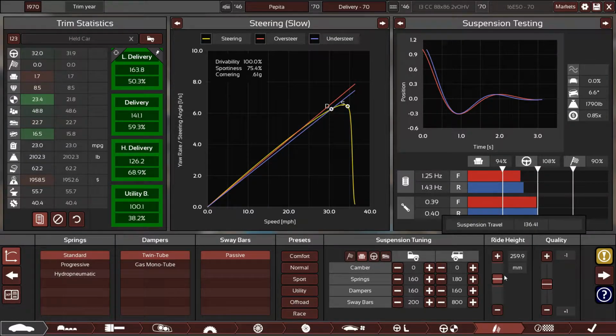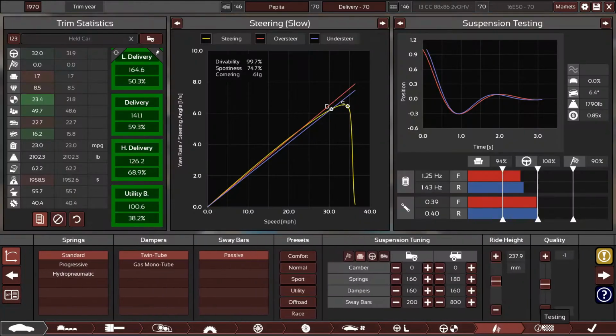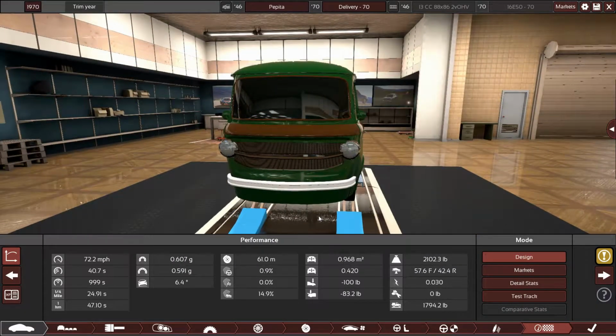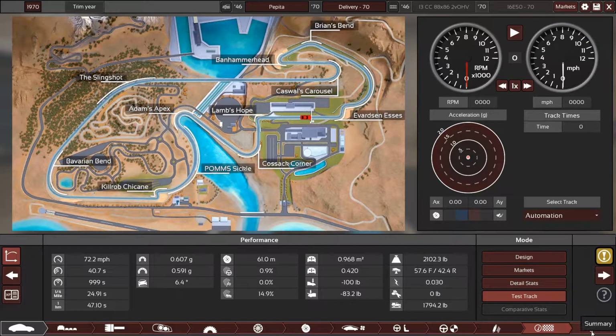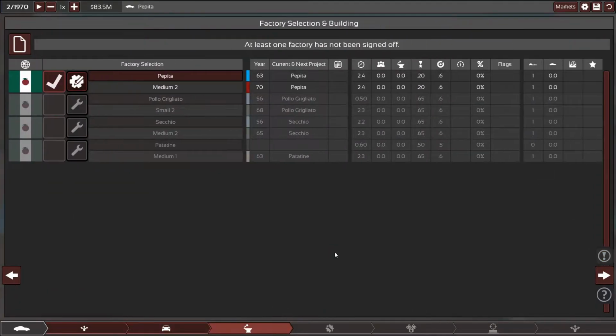1790 pounds. New suspension seems to be able to handle lower ride height now. Down to the minimum. Excellent. Wow. I forgot the front end I'd put on that thing. There we go.